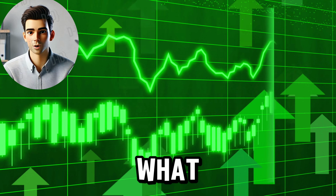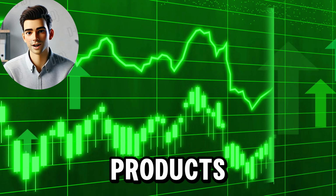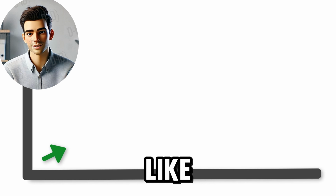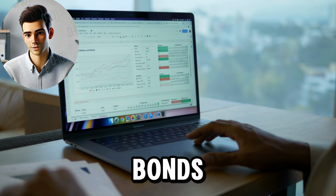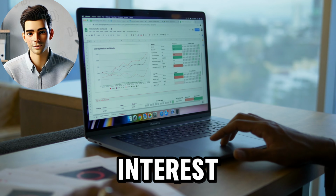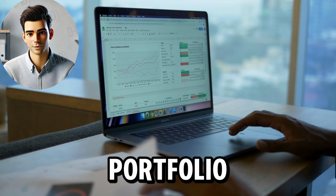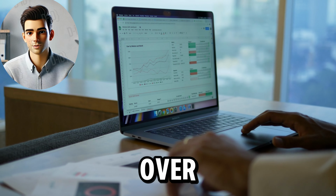First off, what exactly are investment instruments? Simply put, they are products that you can invest your money in with the goal of earning a return. These can range from things like stocks, which give you a share in a company's ownership, to bonds where you're lending money to a government or corporation in exchange for interest. There are also mutual funds and ETFs which pool your money with other investors to create a diversified portfolio of assets. The goal with all of these is to grow your money over time.